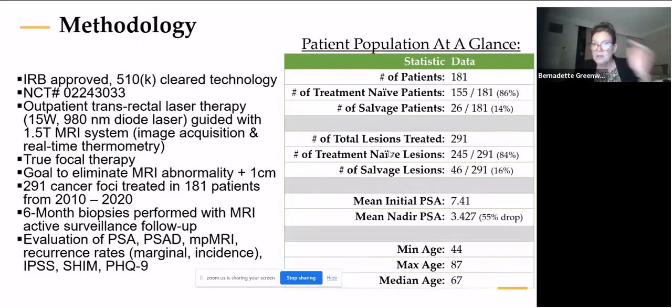This is how we're able to get so close to the neurovascular bundles and other structures and preserve quality of life. So here's just a synopsis of a point in time where we had done 181 cases under the clinical trial. We've completed 200, and this is a summary of what was available back then. 26 of these men were what we call salvage patients.